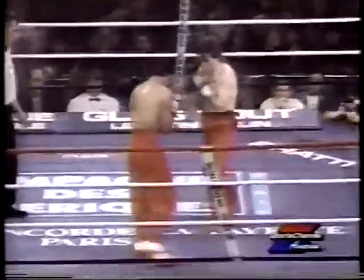ISKA Intercontinental Light Welterweight Championship. Troy Dorsey of the United States against Khalib Rahilou of Paris, France. Robert? Yeah, this is a very close match.